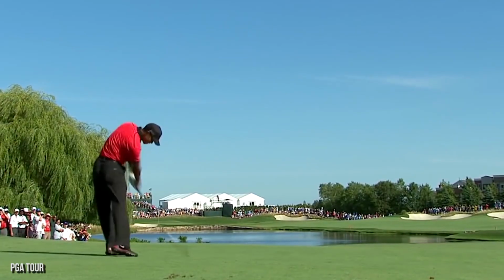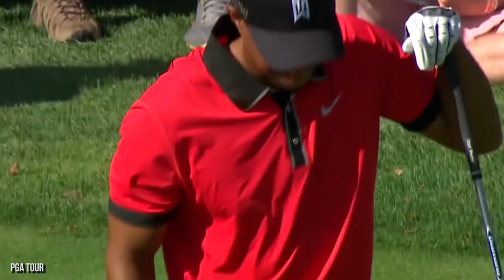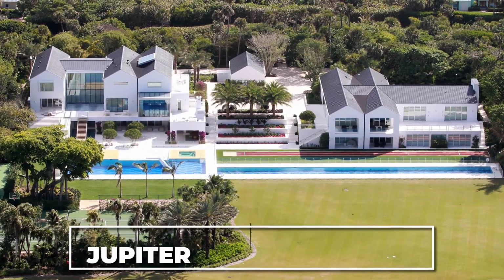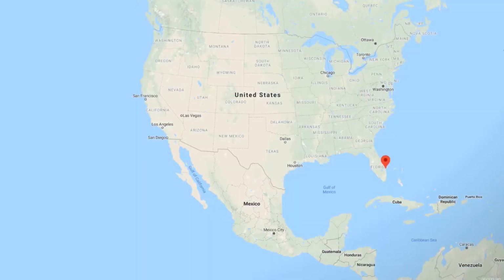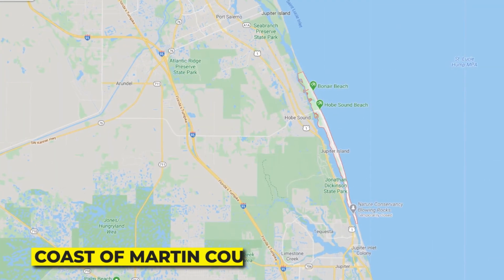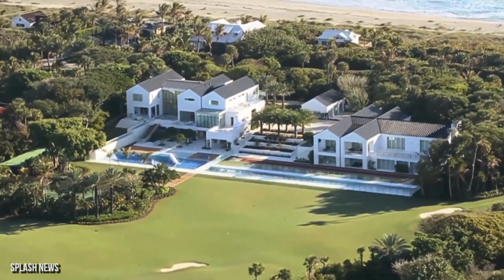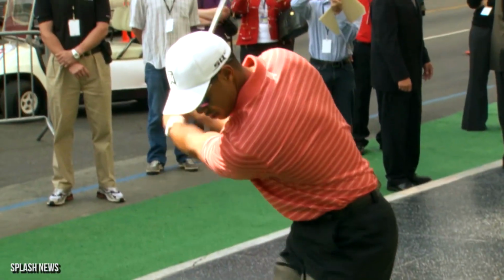The PGA superstar isn't afraid to splurge when it comes to real estate, and there's no better evidence to that than his jaw-dropping property in Jupiter Island, Florida. That's right about here, on the coast of Martin County. And trust us when we tell you that this zip code isn't just one of the most expensive in the state, but in the entire country.